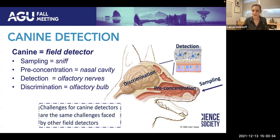Hello, hi, I'm Dr. Lauryn DeGreeff, as Michelle mentioned. Thank you so much for joining us today. I just want to give you a little bit of background about canine detection. We're discussing canines as detectors today, and I want you to think about them as working in a very similar manner to electronic vapor detectors. If you have some sort of vapor sensing device, you must first get the analytes of interest to the detector, and we do this through sampling.